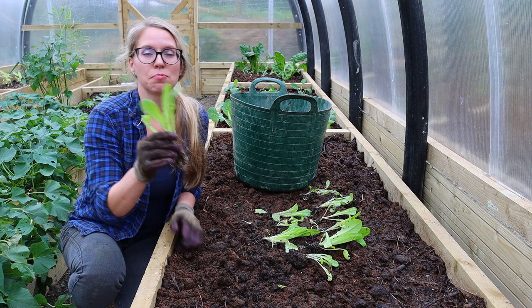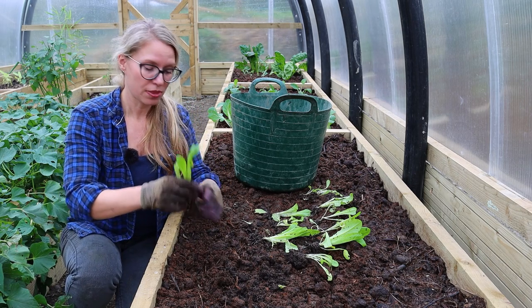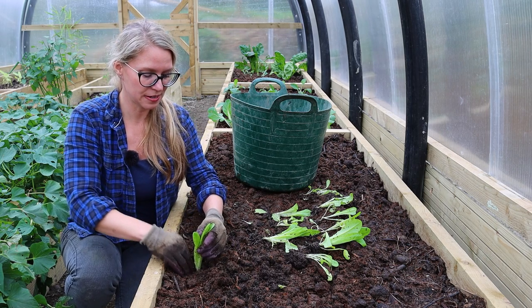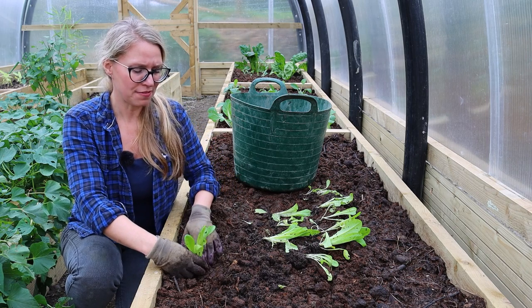Now, as far as planting these, I'm going to be putting them in just to the depth that they were growing, and I'm going to gently firm the compost in and space them out about 4 or 5 inches apart.